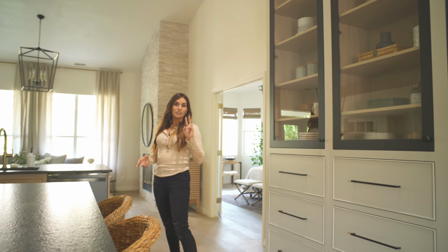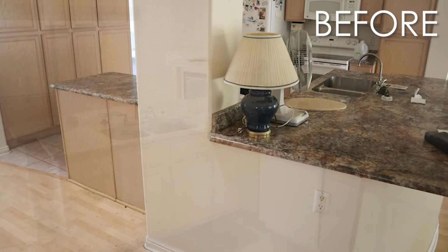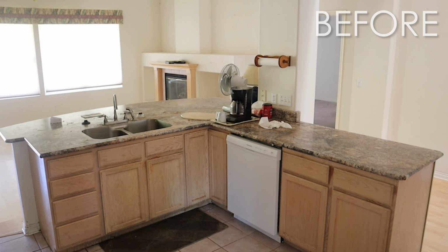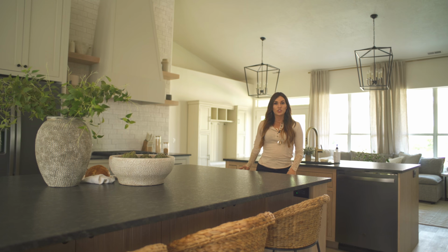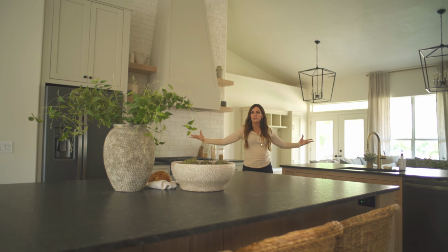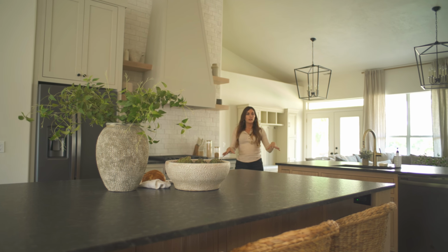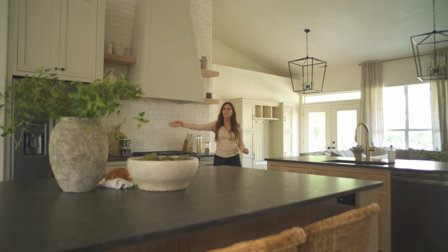The islands, we've got two, so it feels a little bit fancy to have a double island. This one's for seating. We've got a lot of storage in it, both on the back side and tons of storage on the front of it as well. And you can get a feel for how this kitchen opens up, and the main functional area right here where we've got the sink, the range, and the fridge.